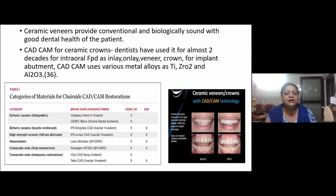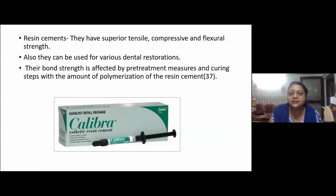Then we have categories for chairside CAD CAM restorations. Dentists have used these for decades for intraoral FPD, inlay, onlay, veneer, and crown as abutment. Metal alloys such as titanium and others are being used, as we can see with the brand names Vita Blocks, Cerec Blocks, IPS Empress, IPS e.max, Lava, Paradigm, Vita, Telio. These are being used. Now, some other resin cements have superior tensile, compressive, and flexural strength. They can be used for various dental restorations.